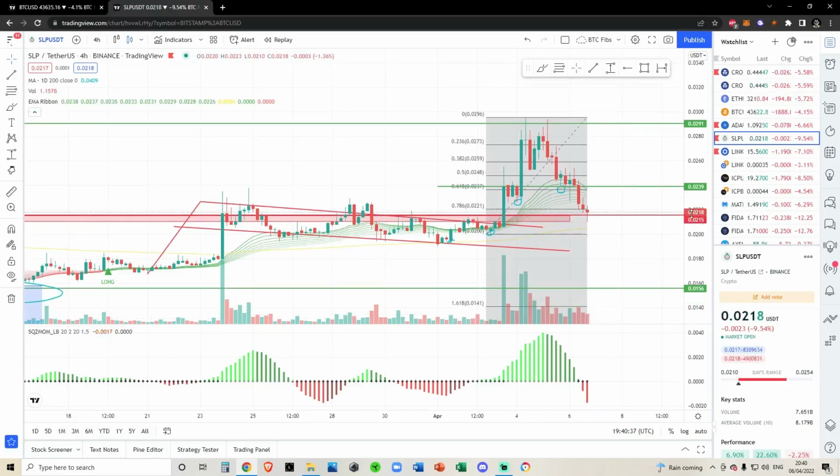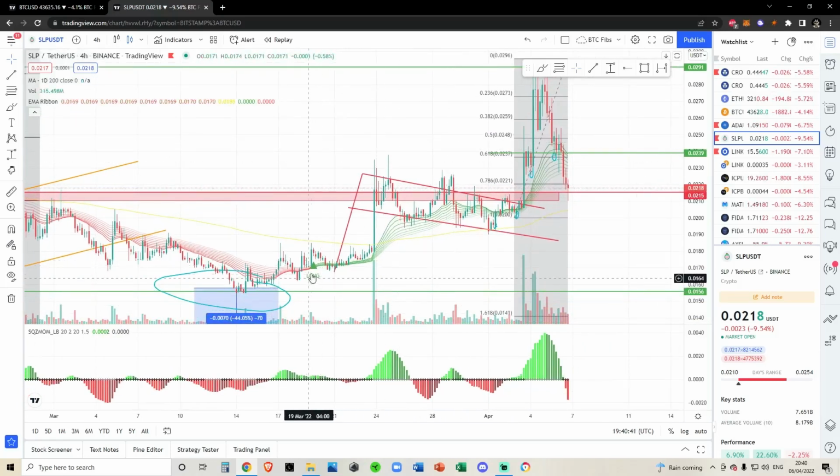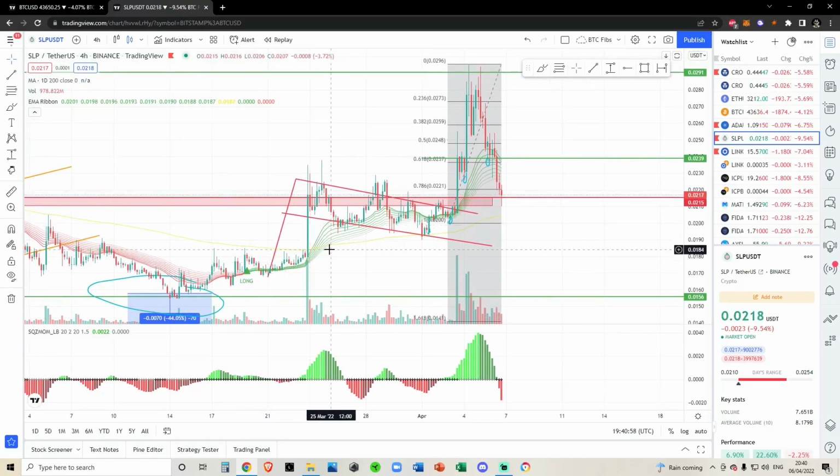So starting off with the 4-hourly on the SLP, you can basically see that we had a long signal fire all the way down here where the bottom pretty much was. We flipped the EMA signals to the green side, we flipped them to the upside, and we started to head up. Obviously the long-term indicator flipped very bullish, and at least on the 4-hourly time frame we started to set up a very nice parabolic run to the upside.